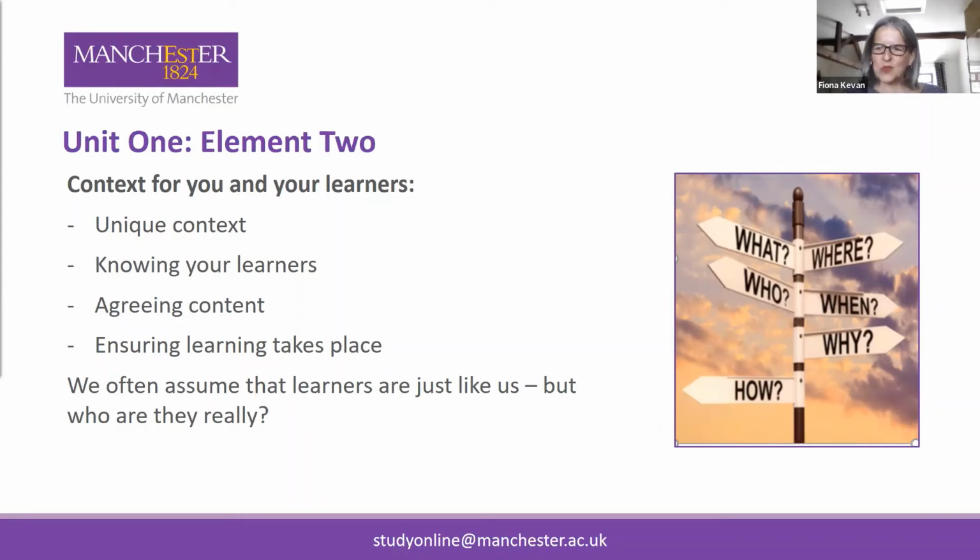What makes us decide what it is that we teach? Do we just make it up as we go along? Or is there a clear curriculum? Do you get to decide? Have you got autonomy, or are you answerable to different stakeholders? And how on earth do you know whether learning has actually taken place?